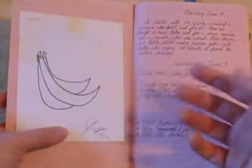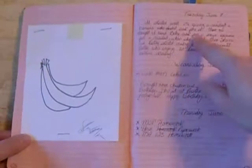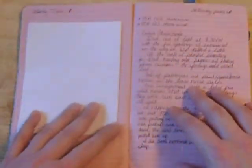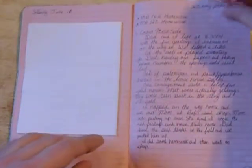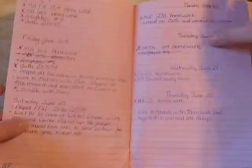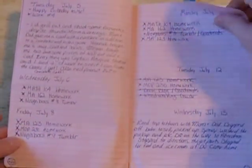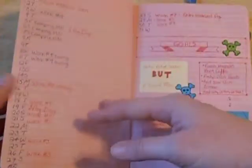Now, I started taping and stapling things in here more. And so it actually kind of started as like a smash book, like a DIY scrapbook thing. And I did a lot more dailies. I started doing dailies on the days I did work so that I could get all those together.